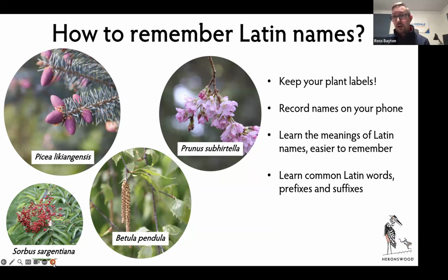At the end of each year, I go through all the bags, and if any of the plants have died, I then toss out their label. If the plant has been dug up and moved to another bed, I'll take it out of one bag and stick it in the other. That way I can easily refer back to the labels if I don't remember what that plant name is. Another way of doing it is to record them on your phone.